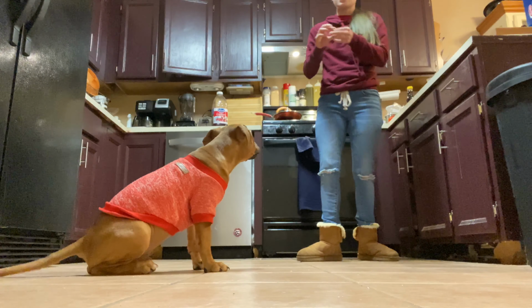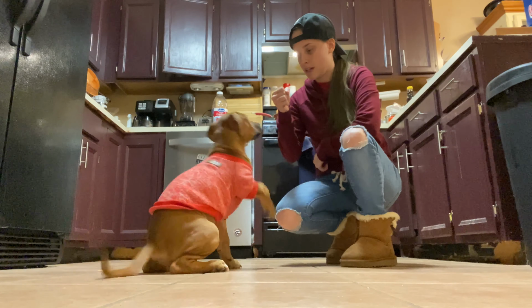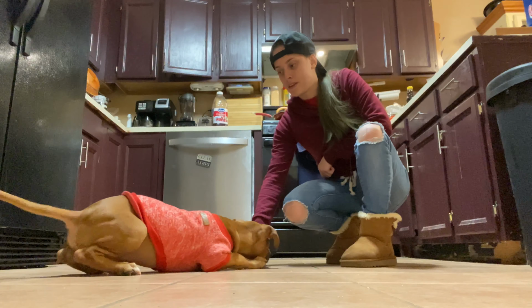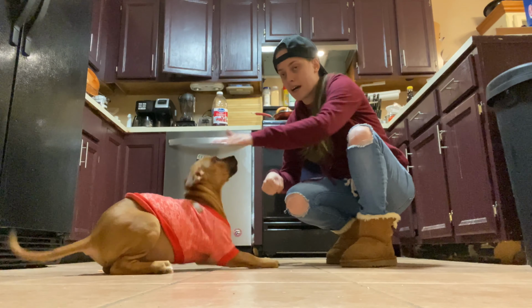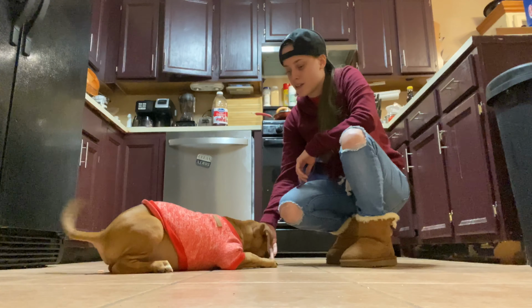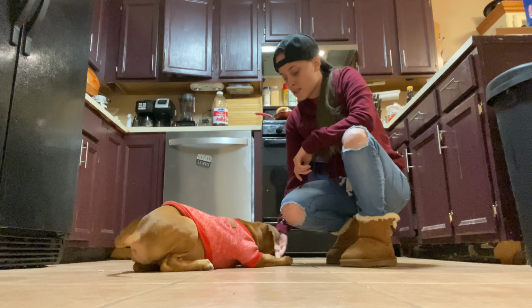So then from the seated position, you can start doing down. So how you would do that, you would get them in the seated position and then just go all the way down. Their bodies should go down, even if they need that guidance. Push them down a little bit. Not push them, but guide them down into that position. Down. You always want to say the position that they just did so that they understand.